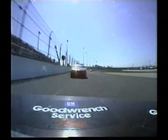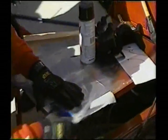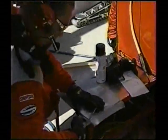Larry. Steve Burns. Well, Sterling Marlin's got a bit of a problem, guys. You talked about how important aerodynamics are. They've knocked a hole in the grill, and right now they're fabricating a 4-by-8-inch piece of sheet metal that they're going to place on with duct tape on the next pit stop. But that's a long time from now if this thing stays green.